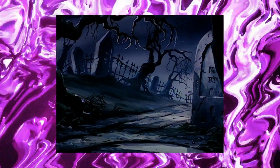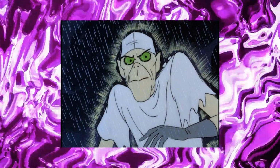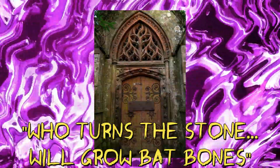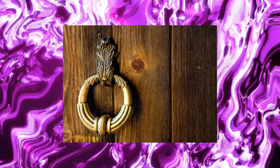We come across the crypt of Dr. Krupnik, the last owner of the house, and decide to explore inside. Outside the crypt, there's a sign that reads, "Who turns the stone will grow bat bones." We are then given the choice to either crawl through a hole in the roof, or just try opening the stone door. I want to turn into a bat, so we're going through this front door.